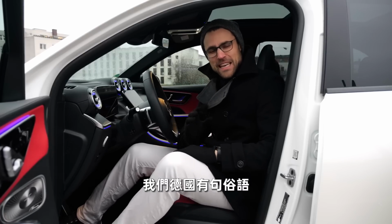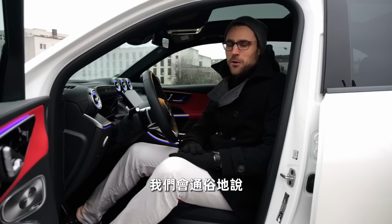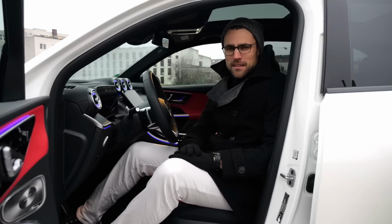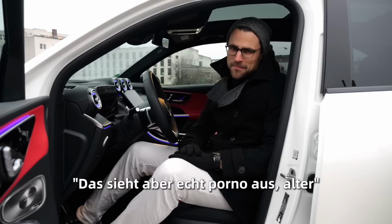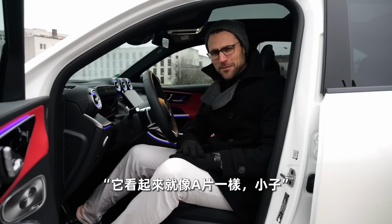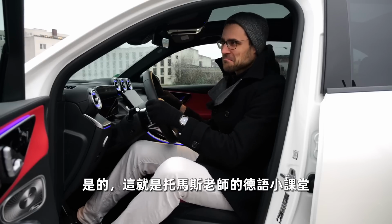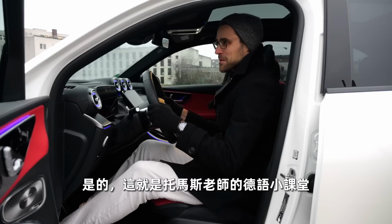And there's a saying like in Germany, when, you know, someone puts such a red interior, we would colloquially say, das sieht aber echt Porno aus, Alter. Listen and repeat. Das sieht aber echt Porno aus, Alter. Which literally means that kind of looks like porn, dude. Yeah, that's an unusual German lesson here with Thomas and Autogefühl.